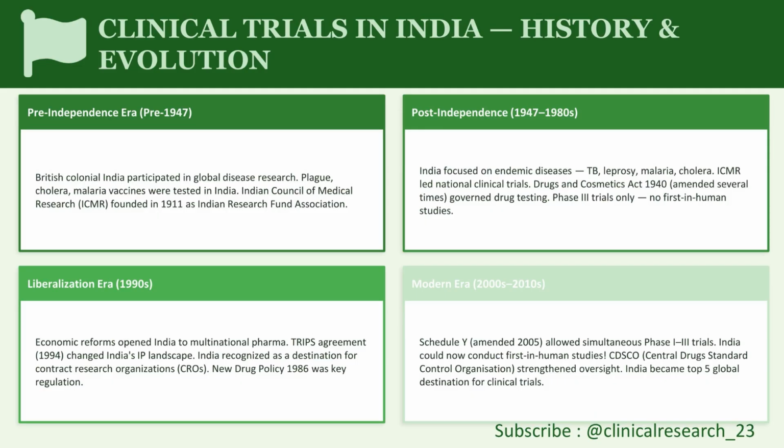Moving into the post-independence period from 1947 to the 1980s, India's focus shifted to tackling endemic diseases such as tuberculosis, leprosy, malaria, and cholera. During this time, the Drugs and Cosmetics Act of 1940, which was amended multiple times, became the key regulation governing drug testing. However, at that stage, India only conducted phase III clinical trials, which meant no first-in-human studies were happening here yet. In the liberalization era of the 1990s, India began opening up to the global pharmaceutical industry.